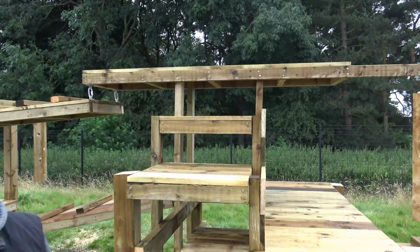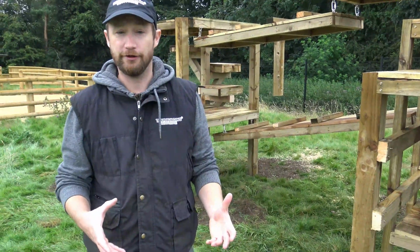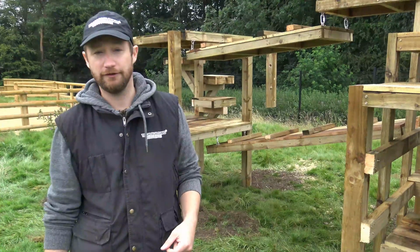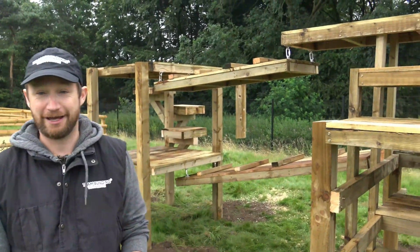So yeah, we're really pleased with how this has turned out. I think it's a really nice achievable build for lots of people to take ideas from, and definitely something that we can do again in the future with some of the other collections that we work with. So yeah, we can't wait to see how the goats get on with it.